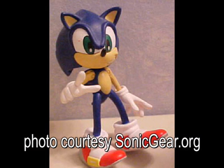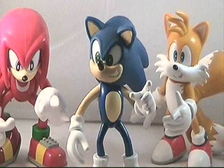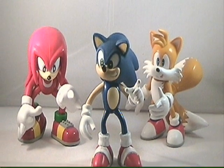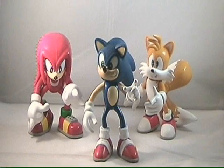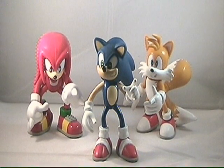Now, Resorus had produced some pretty cool Sonic action figures. In fact, many fans consider them to be among the best to date. So when Toy Island began producing their own plastic versions of Sonic characters, they had some expectations to meet. And their first wave, however, may not have been the best way to meet those expectations.